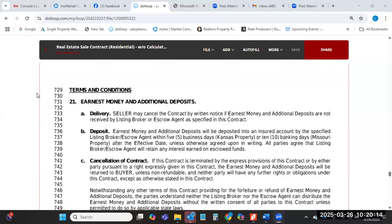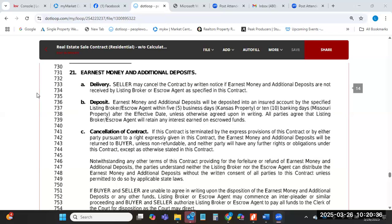And again, we already dealt with when it has to be delivered back on page 4 of our contract, and the earnest deposit has to be delivered within 3 calendar days of the effective date, unless agreed to otherwise, but I hope that you don't ever really change that. But this paragraph deals with our state requirements.